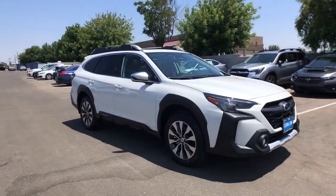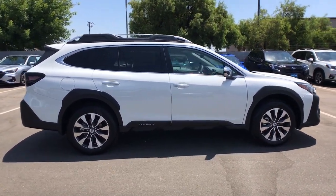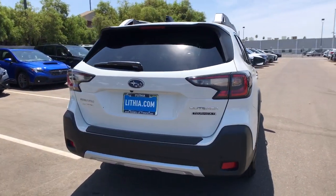Can you see yourself in the 2024 Subaru Outback? Get outside and explore in comfort in this feature-rich Outback. Rugged, safe, and built to last, this capable compact SUV is your reliable partner on every adventure.